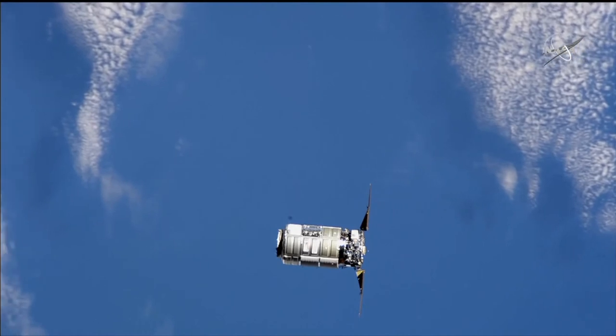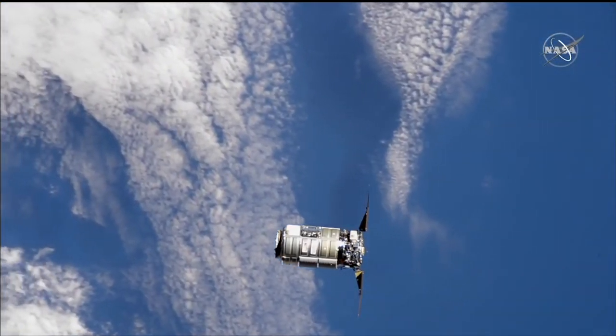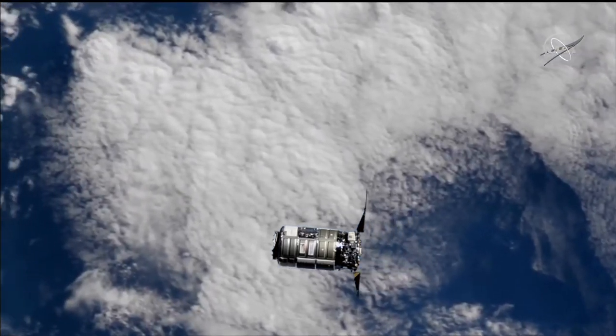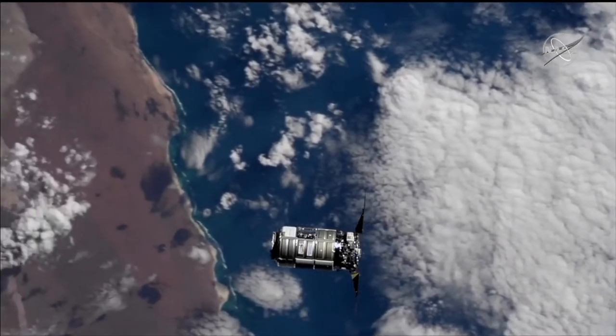We're just about 10 minutes away from the point Cygnus will reach the 250 meter hold point. The station is currently flying 266 statute miles as it approaches the western coast of Australia.